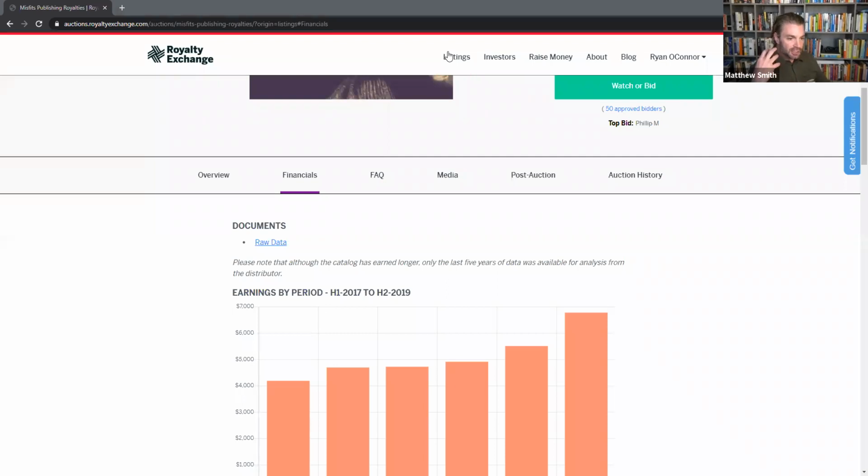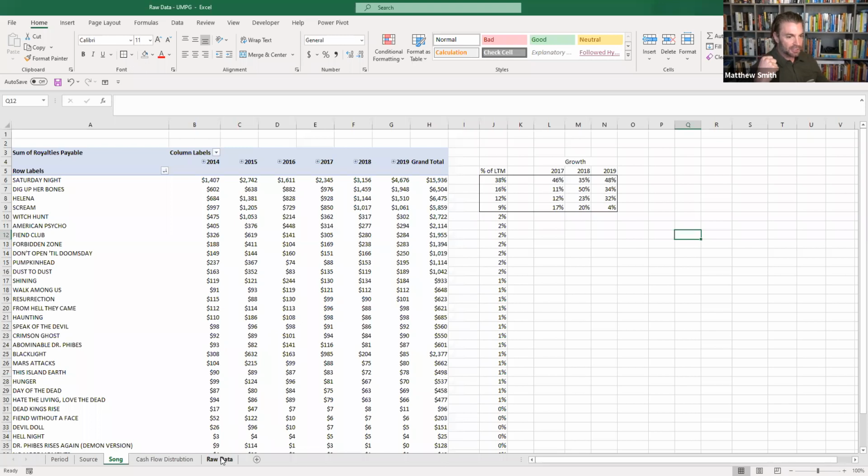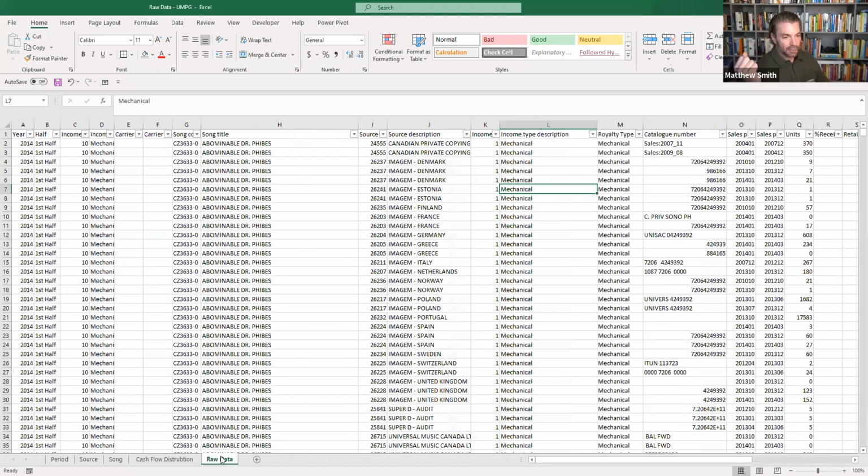We feature just a few years of data in each of the listings. And sometimes there's a lot more data than that. We just kind of standardize it for each of the different catalogs. But if you want to see the complete data, and you really should be looking at the raw data files in any auction you're bidding on anyway, then that raw data link at the top of the financials is where you want to start. And when you download that, this is what you end up with.